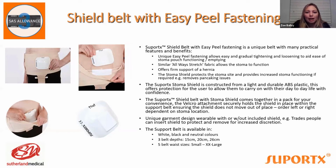The belt has the added benefit of the protective shield that you can see in the photos. This shield attaches to the inside of the belt with a Velcro fastening. So this means that it can be taken in or out of the belt as and when they need it. The plastic is an ABS, very durable plastic, and it offers protection for the user. It has multiple functions now. The belt doesn't just have one function. You can now use it for multiple things.